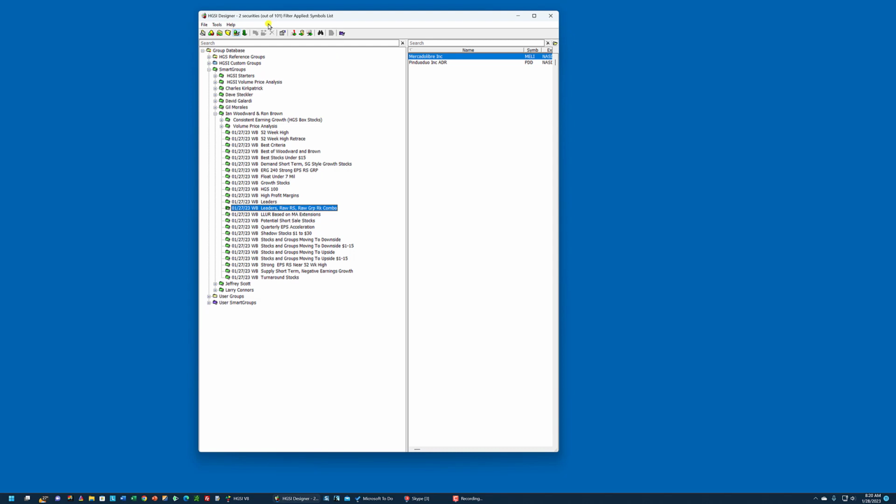So what I want to do is take this group right here, the Best of Woodward and Brown, and put it in a filter, and then we're going to go back in time and see where these stocks started appearing in my files. By the way, if you're a member of the Insider Club, all these files are available to you. I keep them updated daily. And anyway, let's go ahead and get started. You'll see what I'm up to.